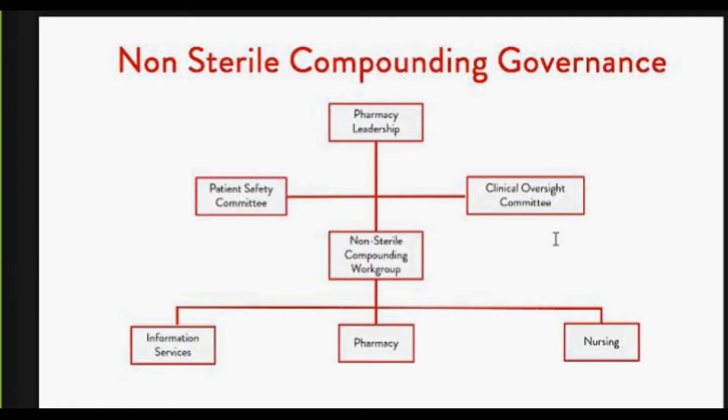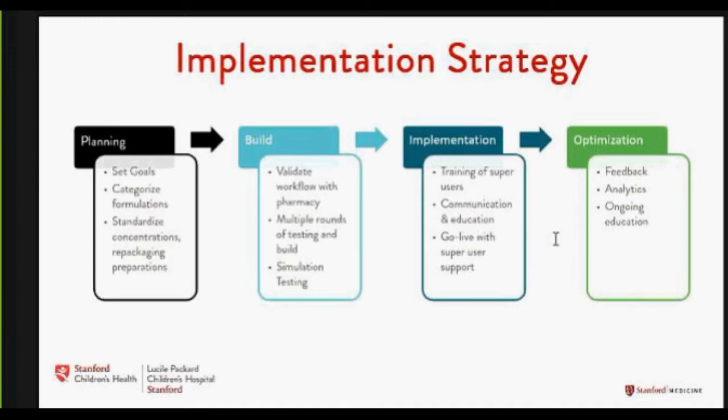To further evaluate it and hopefully implement this, we created a non-sterile compounding governance, which pharmacy leadership helped to manage. And we involved patient safety and the clinical oversight committee, which helped to oversee our whole EHR conversion at the time. And we had a non-sterile compounding work group, and we involved IS services, pharmacy, and nursing. It was a little bit unique in the sense that the system was not intended to be used for oral medications. So in our planning, what we had to do first was really to say, what is it we want out of the system? So we set our goals, and we tried to clean up our non-sterile compounding recipes and standardize them.